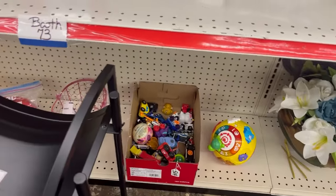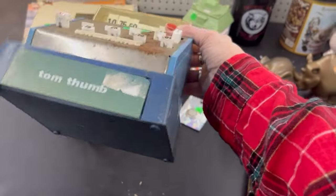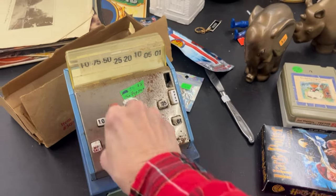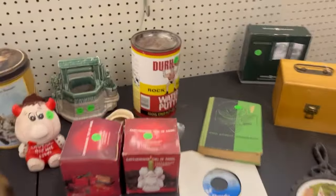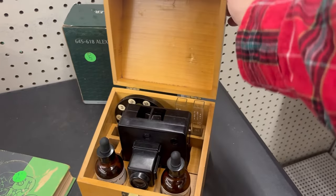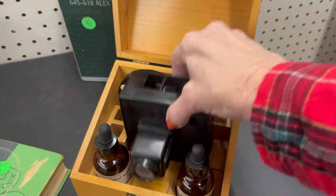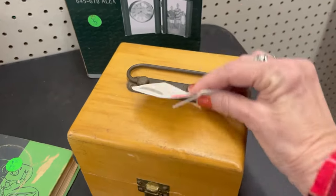Box of toys. It's a Tom Thumb cash register. It doesn't work. That's no good. Oh, what is this? This is a camera. What in the heaven's name? Y'all, what in the heaven's name? That's interesting.